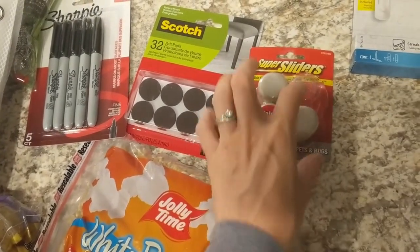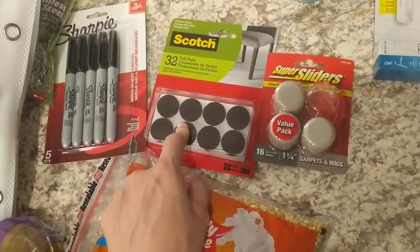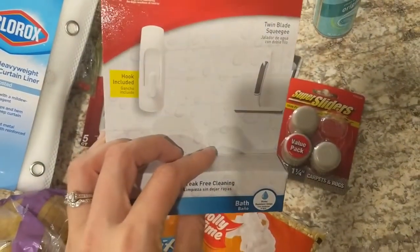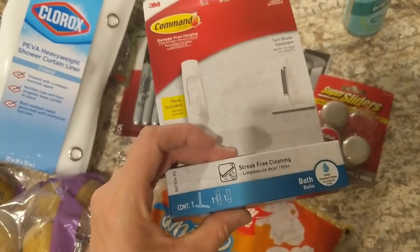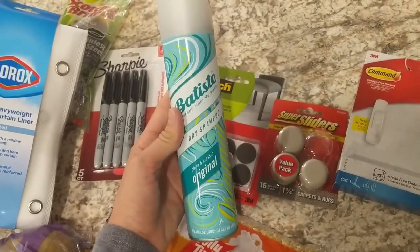So I got these and I put two of them in each one, and then I put these on all the chairs. So hopefully my flooring will be saved. This is for our master shower. We have a glass shower enclosure. So this is a squeegee, so it keeps all the water from building up on the glass. And then this, because I just moved in, you know, no, I'm just kidding.